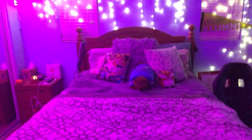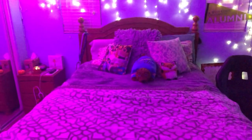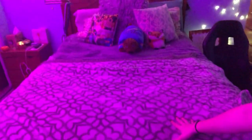So we're just gonna start off right here in the middle. We got the bed, got the fuzzy blanket, which is probably from Home Goods, because that's one of my favorite stores ever. We got some decorative pillows. That one is of Sure Shot and I, the boyfriend of 7 years. Got it 2 years ago for Christmas.